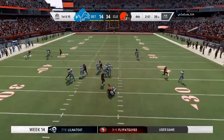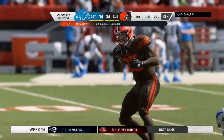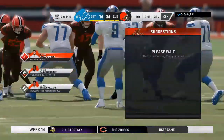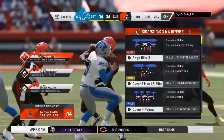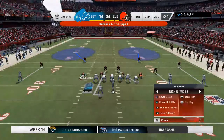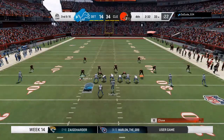Operating from the gun. Stafford has nowhere to escape, and he goes down. Myles Garrett, what a season he continues to have. His 15th sack of the campaign. Protection certainly going to need to be a bit better here on 2nd and 16.